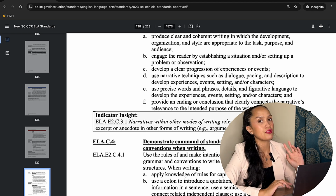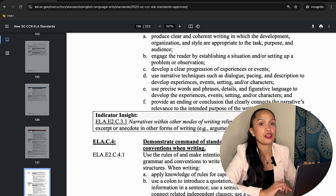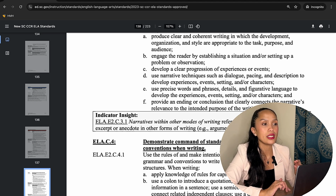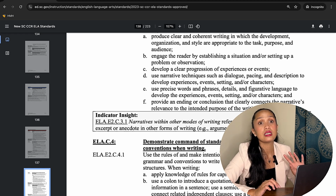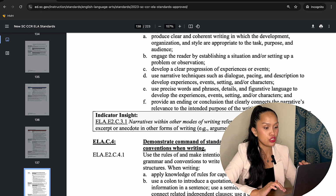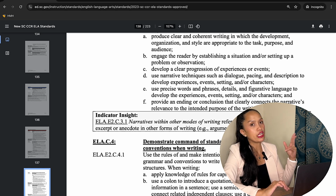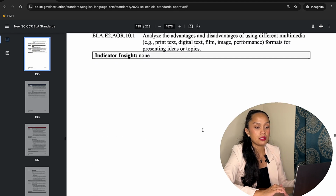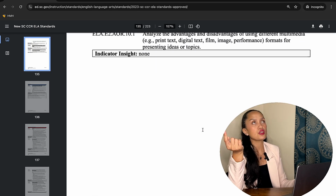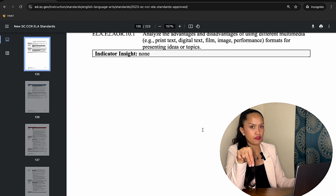So you really have to read. I cannot stress this more, how important it is to read your indicator insights, because you don't want to be teaching the same thing from English 1 to 4, especially if you're doing multi-grade teaching. The kids are not expected to learn the same exact thing over and over and over. The skill should be progressive. Basically, this curriculum is very spiral or progressive. So concepts are recurring, but are not uniform.